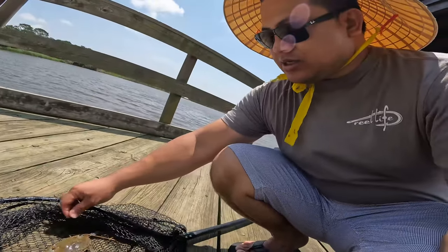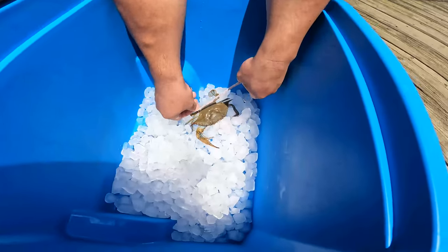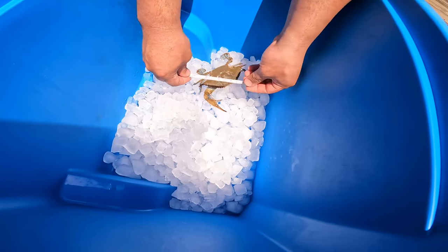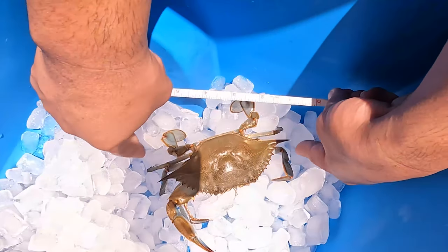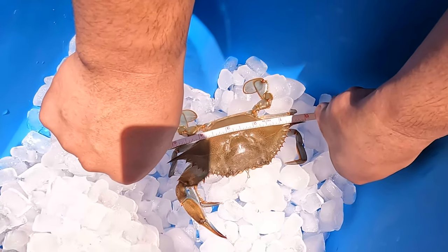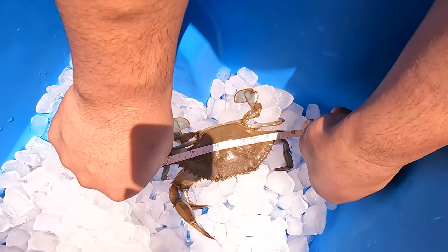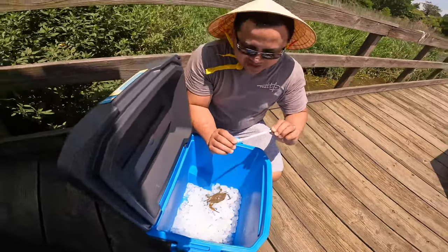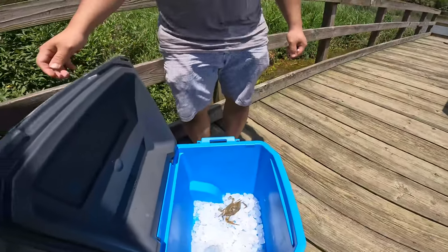I guess this is the biggest one we got so far. Stay still, brother. So it's supposed to go from this end to this end. This one looks, yeah. Right, it's a little bit more than five, but that's just the side. Yay.